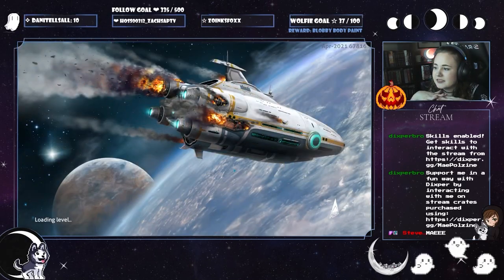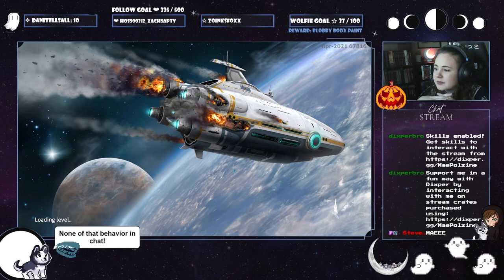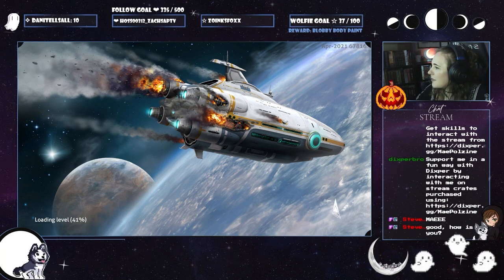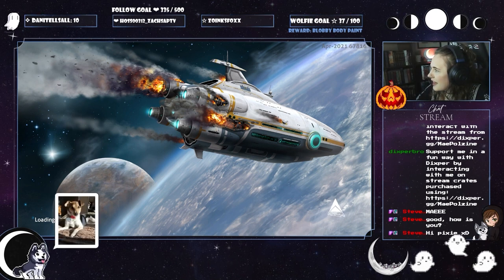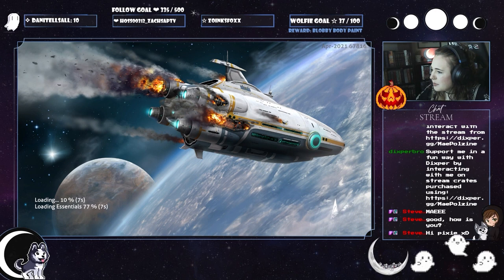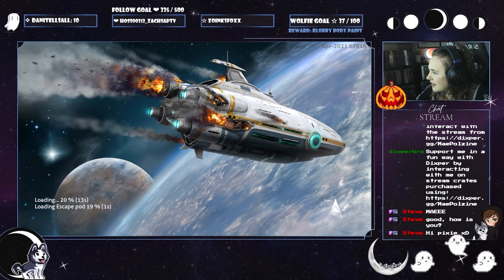Today I am going to be letting Pixie squeak up a storm. We're gonna try getting the rest of the vehicles. I have two vehicles I need. I need the Cyclops and I need the Prawn suit. We have the schematics for one, we don't have it for the other.